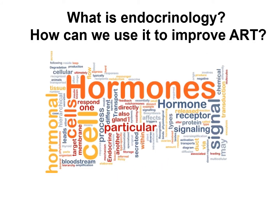So what is endocrinology? And how can we use it to improve ART? Very simply, endocrinology is the study of hormones, and hormones signal and give messages to different parts of the body to control various processes, be it development and metamorphosis or spawning in the reproductive season. So how can we use it to improve amphibian reproductive technologies, and where should we go in the future with our research? So I'll give you a couple of definitions, and then we'll move into some specific examples of hormones and how they have been used in reproduction in amphibians.